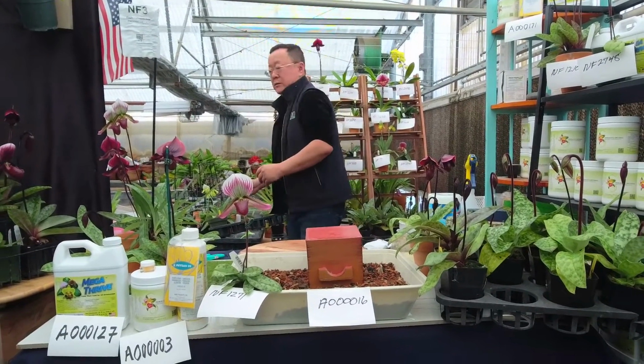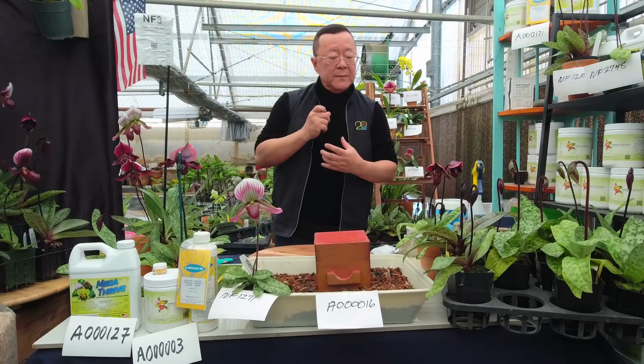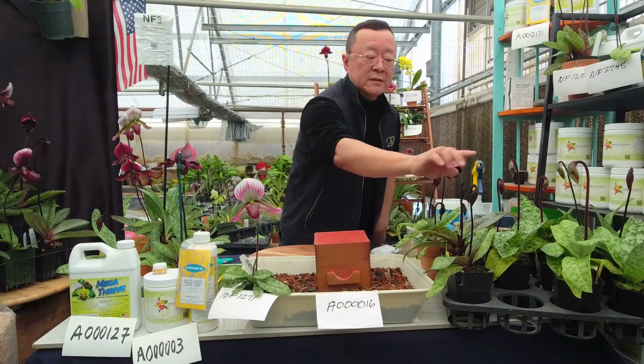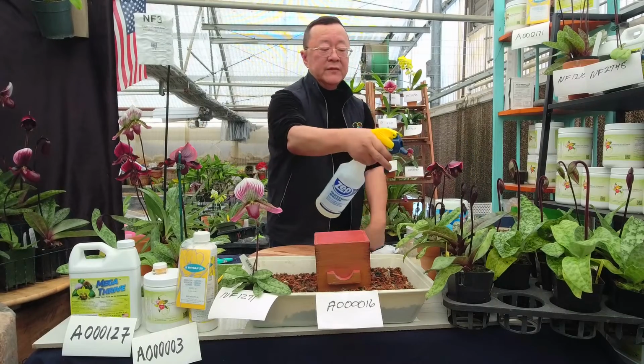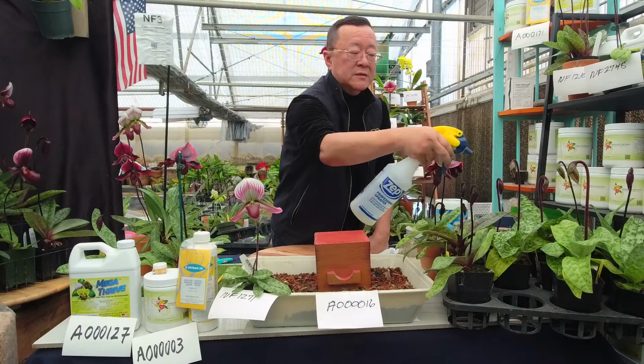About another possible question, what about spraying when they are in bud? Okay, when they are flower buds like this, small and haven't developed, yes, it's okay. You can even spray Megathright on the spike.